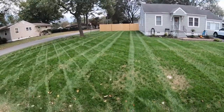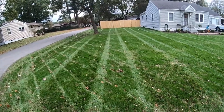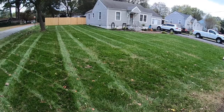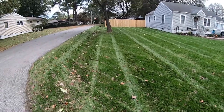After I did that, I came back with the skag and threw some stripes down, but I'm happy with the way it turned out. It's not 100% yet. It will be coming in. I've thrown quite a bit of seed down, but it is coming in nicely.